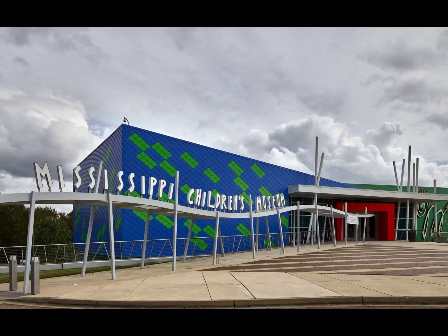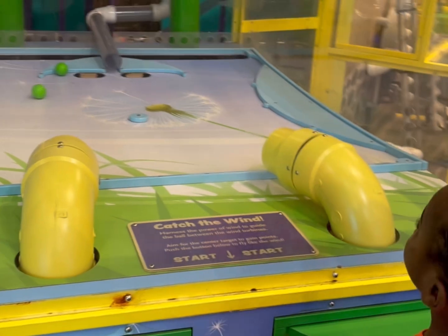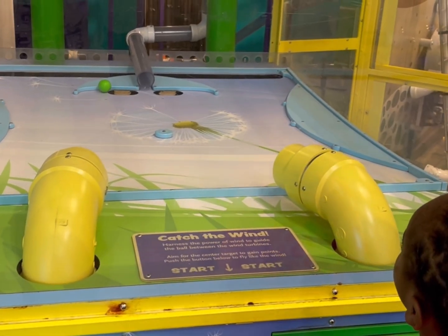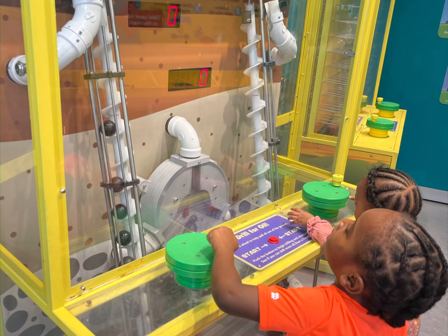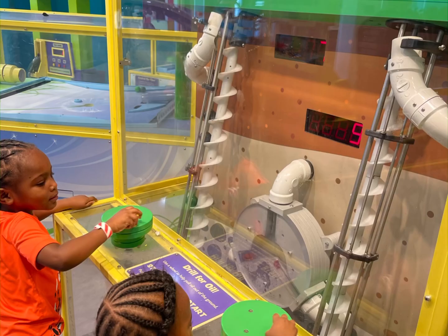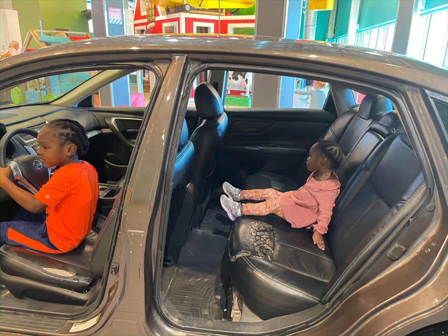Come with us to the Mississippi Children's Museum in Jackson, Mississippi. My two little ones were in love with this place pretty much from the second we walked in. They were trying to run off and go explore and play with things and like, "Hey, Mom, look at this. Look, it's a pretend car. Look, they have an air tunnel." And I just think that's amazing that they captured the kids' attention that fast.